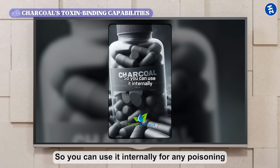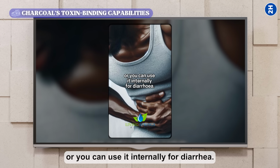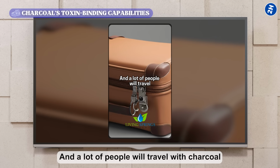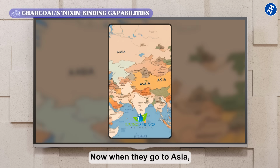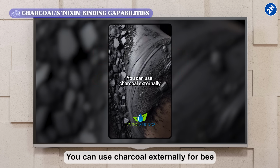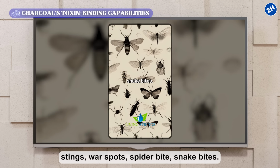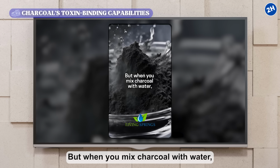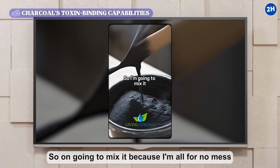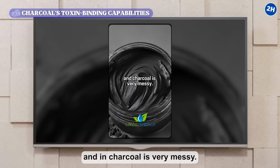So you can use it internally for any poisoning, or you can use it internally for diarrhea. A lot of people will travel with charcoal now when they go to Asia. You can actually get charcoal tablets. You can use charcoal externally for bee stings, wasp bites, spider bites, snake bites. But when you mix charcoal with water, it's like mixing dirt with water. So I'm going to mix it because I'm all for no mess, and charcoal's very messy.